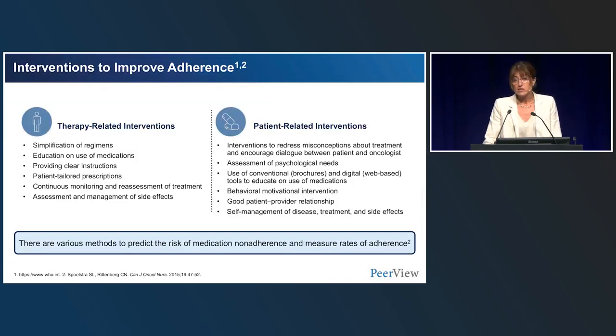So this is just a conclusion, a summary slide. I think that we have to work on a patient-centered approach, including patient education, counseling, routine monitoring, and management of side effects to help patients stay on treatment. And thank you.